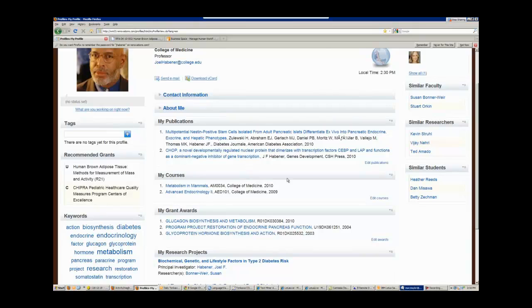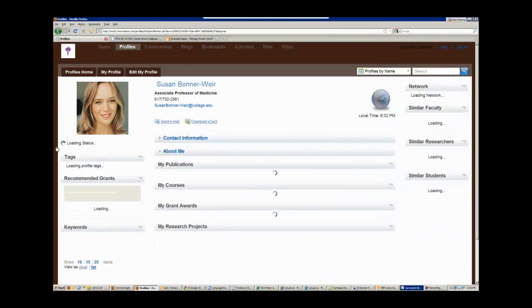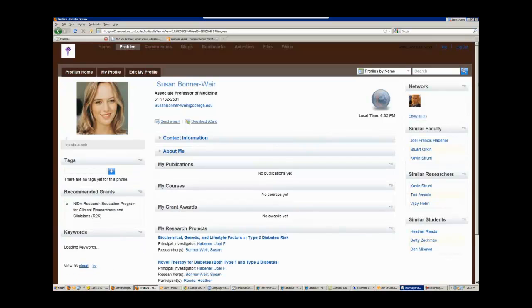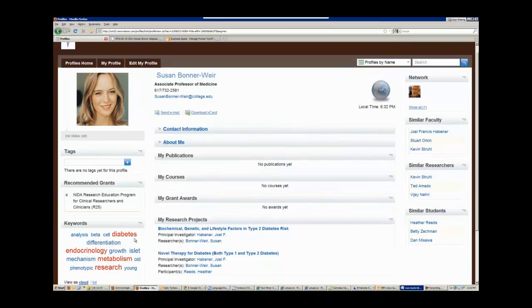As Joel prepares to respond to the funding opportunity, the system recommends other faculty, researchers, and students who match Joel's expertise. Clicking on Susan's profile, Joel can see the publications Susan has contributed, along with the highlighted keywords Susan has in common with Joel.